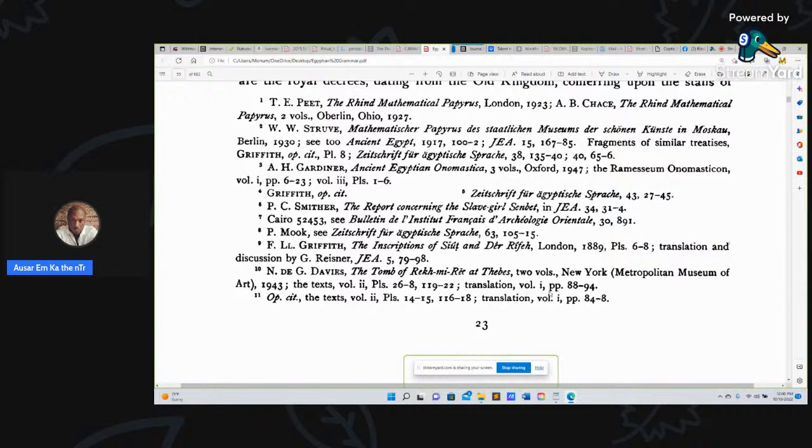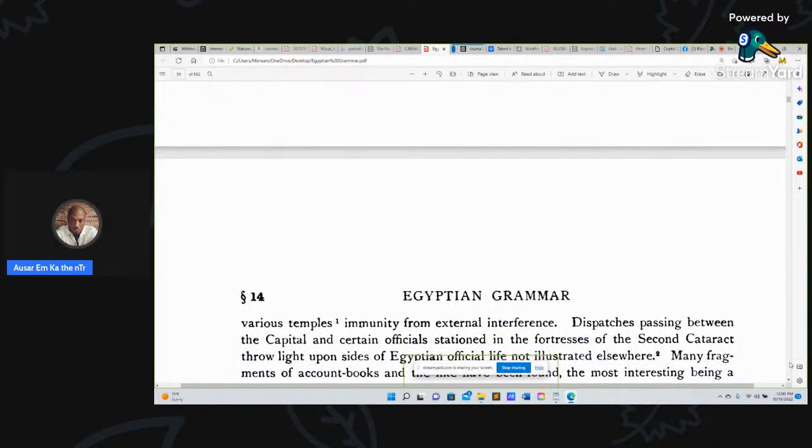See, translation volume 1, pages 88 through 94. All that stuff. 26 through 8. 119 through 22, volume 2, all that. So make sure you get those. Make sure you write those down. You know how to find them. I'm making this easy for you all.